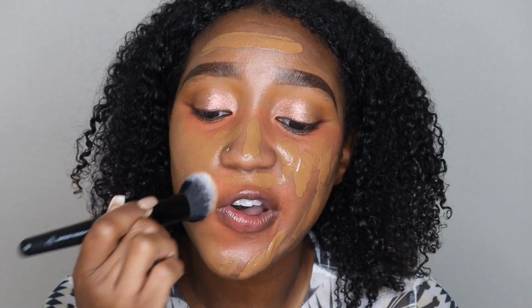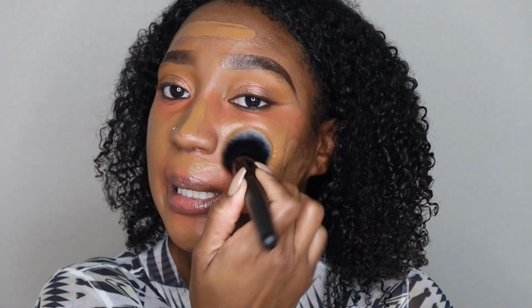So anyways, I'm going in with my Il Makiage foundation. This is in the shade 195. This foundation is a complete perfect match for me. And I'm using this e.l.f. buffing foundation brush to pat it into my skin.